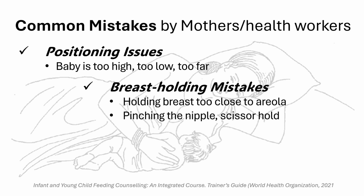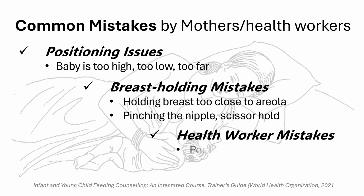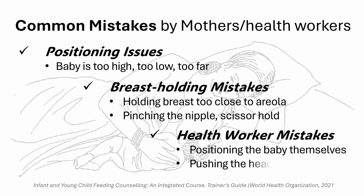Other issues are with the health workers. Health workers sometimes may make the mistake of positioning the baby themselves instead of guiding the mother to do it. They may push on the back of the baby's head to force the baby to latch. This can cause the baby to resist and refuse to breastfeed, preventing the mother from learning how to position her baby and gaining confidence.